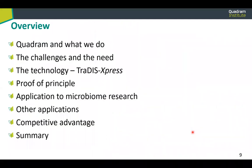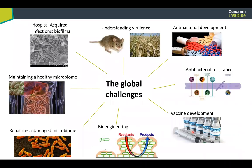Okay, so the challenges and the needs and the things we're interested in. So we are interested in lots of things. Microbiology and bacteria impact our lives in many, many ways. So we have active interests in understanding how bacteria cause disease in hospital acquired infections, in biofilms, how bacteria actually cause disease in hosts, whether those are mammals as a proxy for humans or plant pathogens. We're interested in understanding virulence. We're interested in trying to look for ways to develop better therapies if we're trying to block infection.